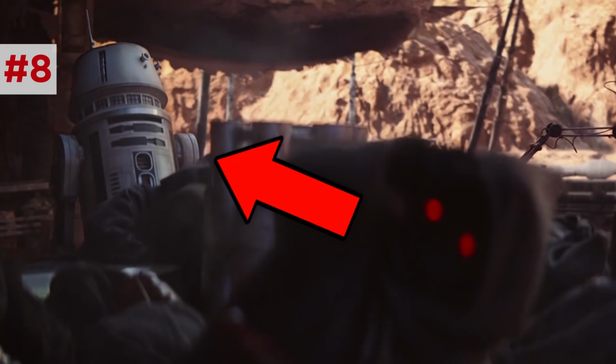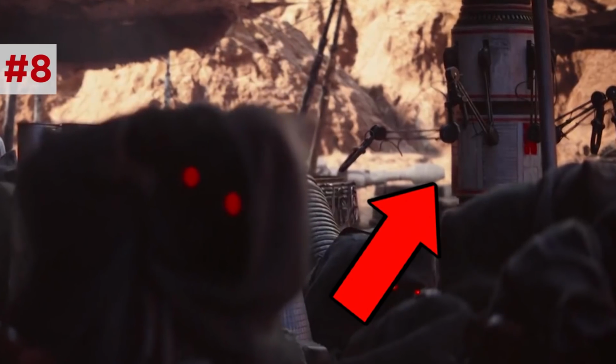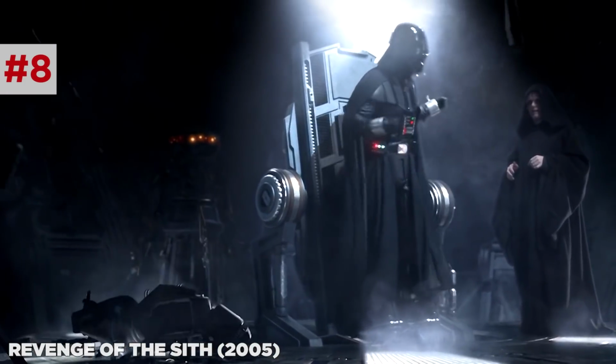Right. Now, the Jawas' scrap pile contains an R5 astromech unit similar to the one seen in Star Wars, the one that caught fire when Uncle Owen tried to buy it, and a new droid that shares parts with a medical unit similar to the one that operated on Vader in Revenge of the Sith. Remember the one that he force smushed before he knowed?